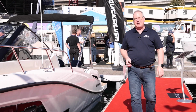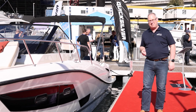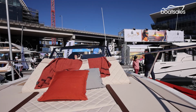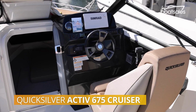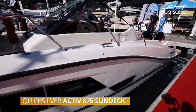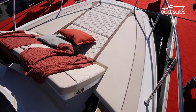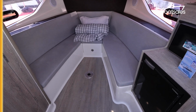But it's not all about just the big boat builders, there's some small boat builders here too that are making waves, and one of them is European brand Quicksilver. One, the Active 675 Cruiser, is a couples boat, perfect for harbour cruises, and includes a forward berth for overnight stays. The other, the Active 875 Sundeck, is more of a family boat and made for long, lazy days on the water. It has 4 berths on board, so the fun doesn't have to end when the sun goes down.